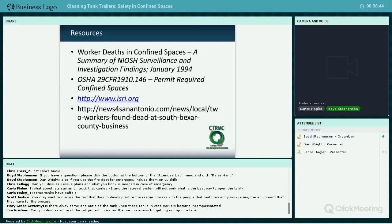Tim's question: can you discuss some of the fall protection issues that we run across for getting on top of the tank? Great question. Some of the issues that we run into, specifically in a tank wash, is that the tank wash is going to have installed fall protection. So we're going to have tank fall protection that runs the length of the bays. Your tank wash technicians are going to put on a harness, and they're going to have fall protection that protects them while they're on the top of the tank.